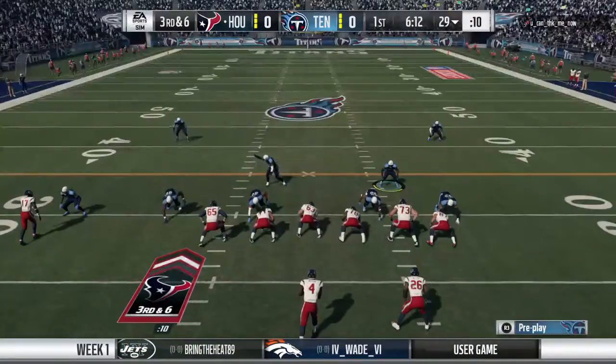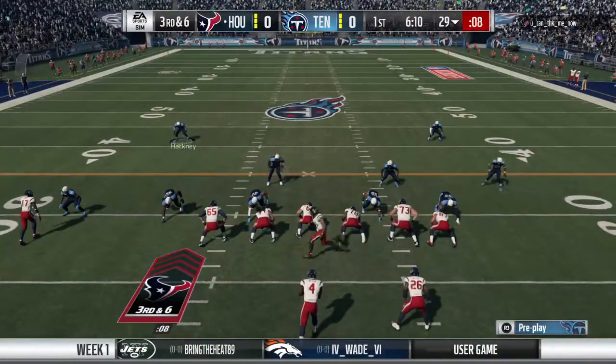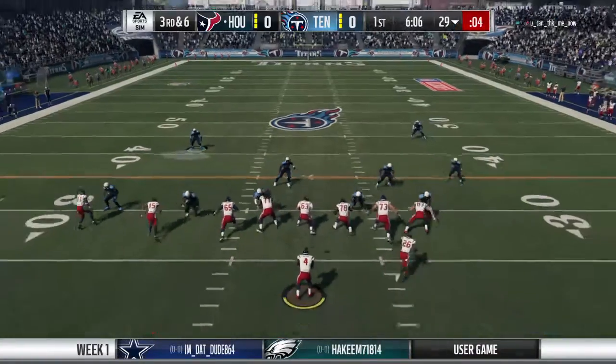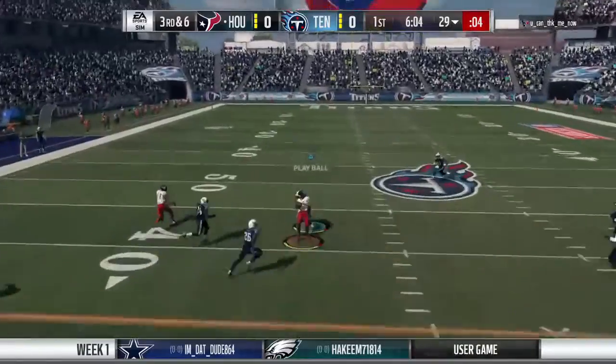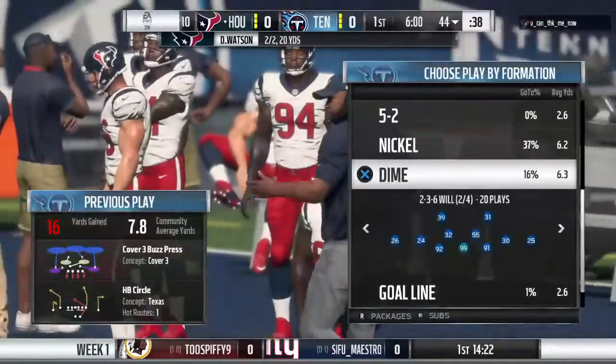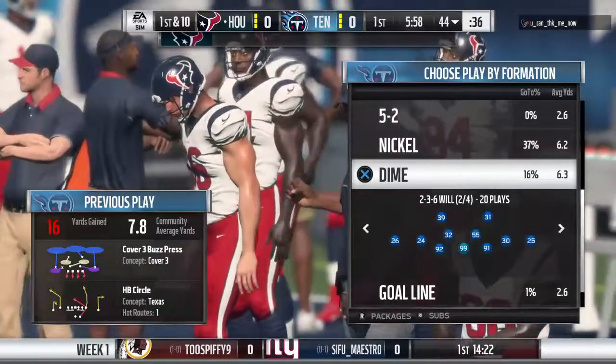They'll bring a receiver in motion left. Throwing on 3rd down, Watson. He finds his target, Fuller. 16 yards on that one, and also a Texan 1st down.